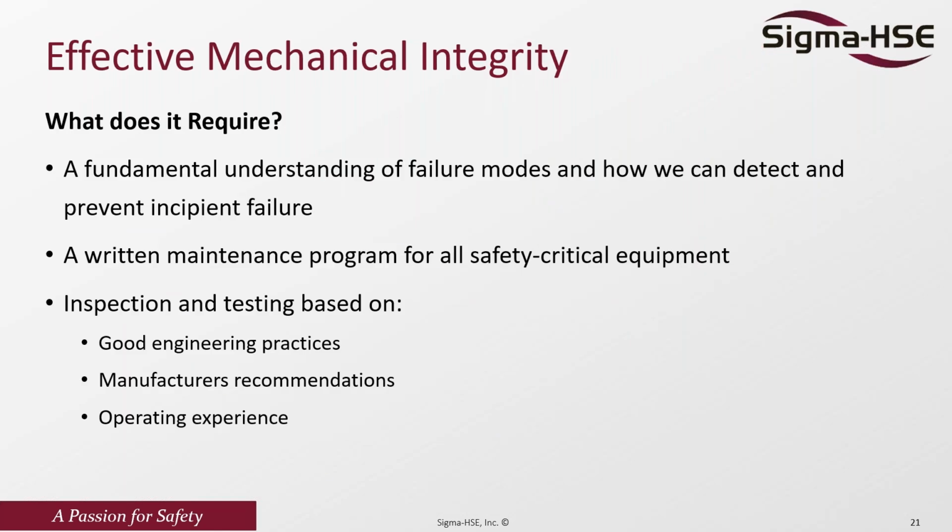Effective mechanical integrity programs require a fundamental understanding of failure modes and how we can detect and prevent the failure of the equipment. A written maintenance program for all critical equipment is something that needs to be developed, and your inspection and testing needs to be based on good engineering practices. Once again, manufacturer's recommendation, that's the bedrock of your program, and operating experience.